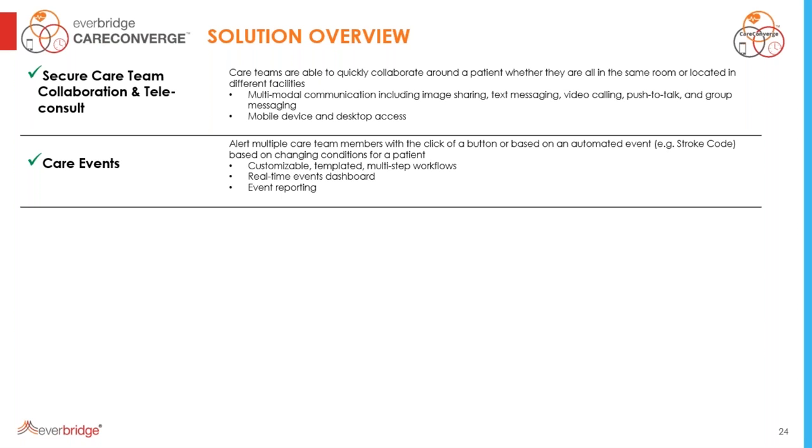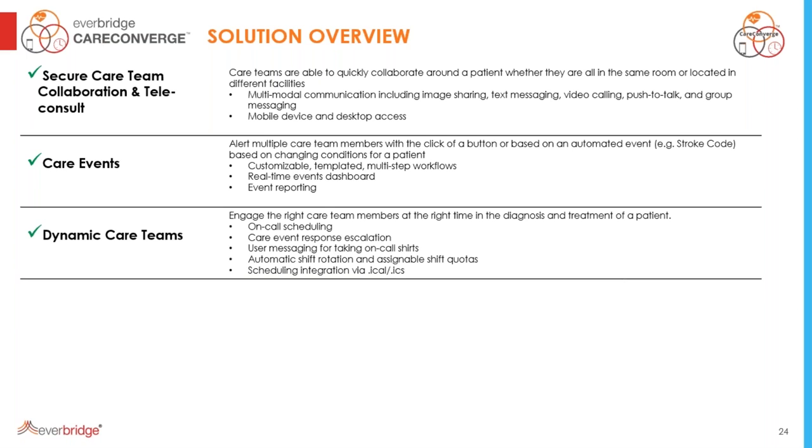So it's a complete workflow rules engine, which allows you to customize how you want to respond to specific events. We can also obviously provide services around that as well, and then provide you all the reporting back out on timed responses and how many of those events have you had this month, how are folks responding, et cetera.